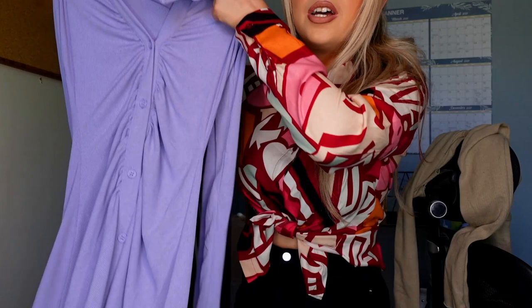This is the other thing I got from H&M yesterday. Gorgeous little ruched lilac dress. This colour looked gorgeous on with blonde hair, so I was like, oh, getting that, and it was only £15, so bargain. So yeah, that was the other thing I got from H&M. But yeah, that is the end of this everything £5 haul.